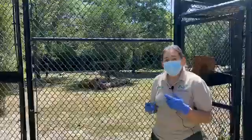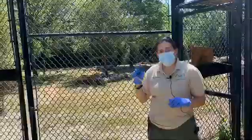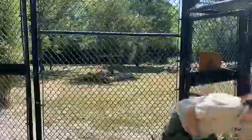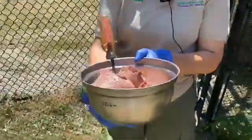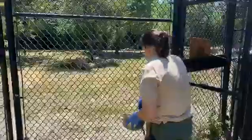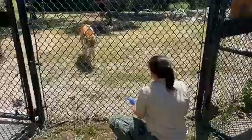So we use positive reinforcement. I have a clicker, which gives her a bridge for when she's doing the behavior that I'm looking for. And I have a bowl of meat here, which is part of her diet, as reinforcement. Nice and delicious. So let's see what Anala feels like doing today. The 3 clicks is an indication that we're ready to start training.